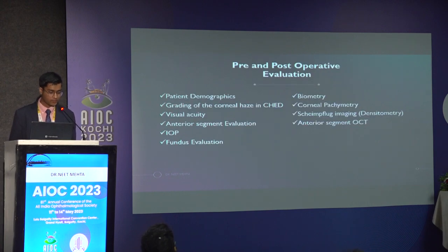We had the patient demographic data. We graded the corneal opacity subjectively. We measured the visual acuity based on the age-appropriate method, along with the anterior segment evaluation, intraocular pressure, and fundus evaluation whenever necessary. We also did the biometry, the corneal pachymetry, the densitometry, and the anterior segment OCT in these cases.